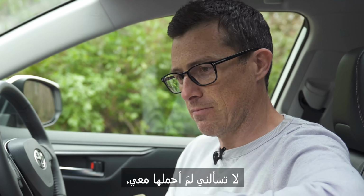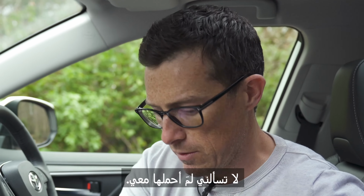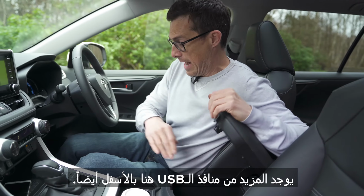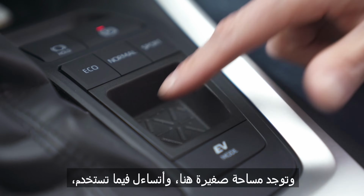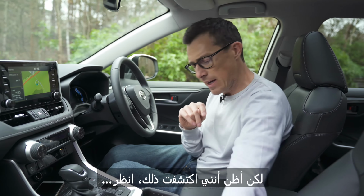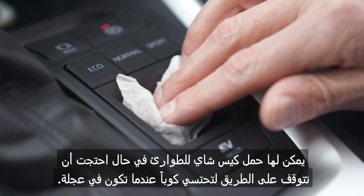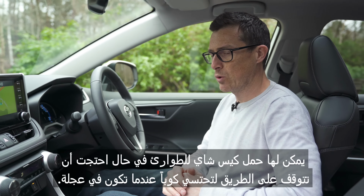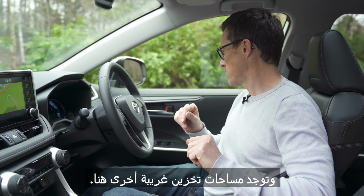Space under the armrest with a little tray, and look, room underneath for some gloves. Don't ask why I carry those around with me. There's also some more USB ports under here as well. And then there's a little space here, which I wonder what it's for, but I think I figured it out. Look, it fits an emergency tea bag there, just in case you need to stop and have a brew when you're on the move.